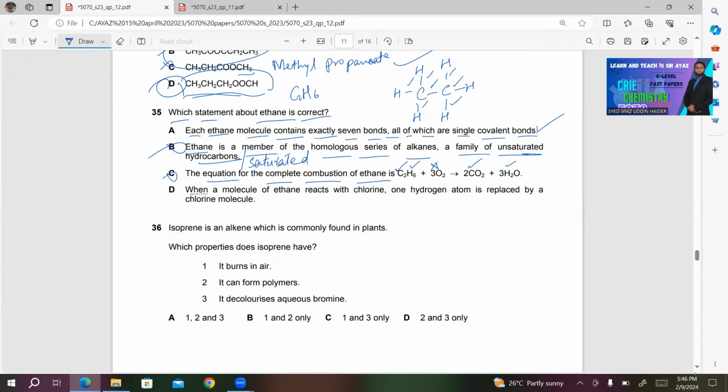D. When a molecule of ethane reacts with chlorine, one hydrogen atom is replaced by a chlorine molecule. A hydrogen atom is definitely replaced when ethane reacts with chlorine molecule, but the hydrogen atom is replaced by a chlorine atom, not a molecule. So this is incorrect also. Only choice A will be the right answer in this case.